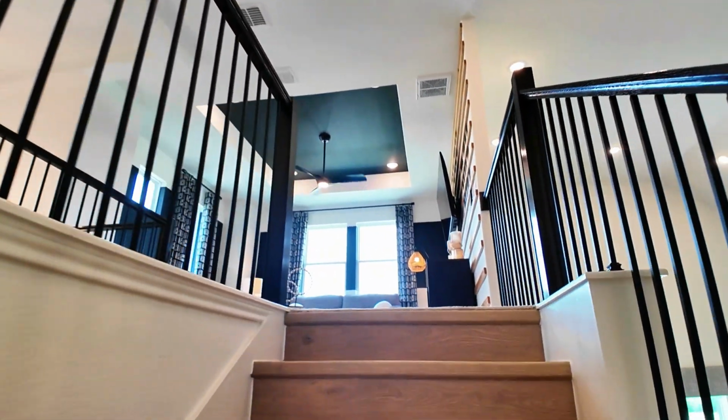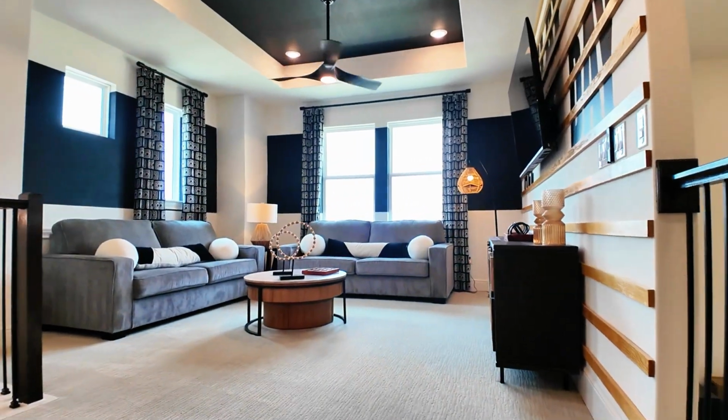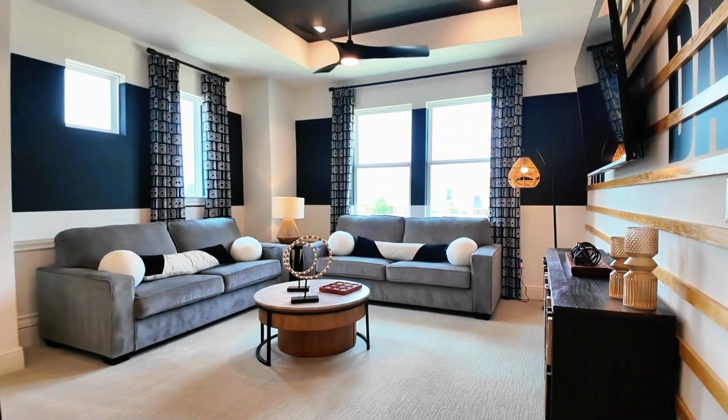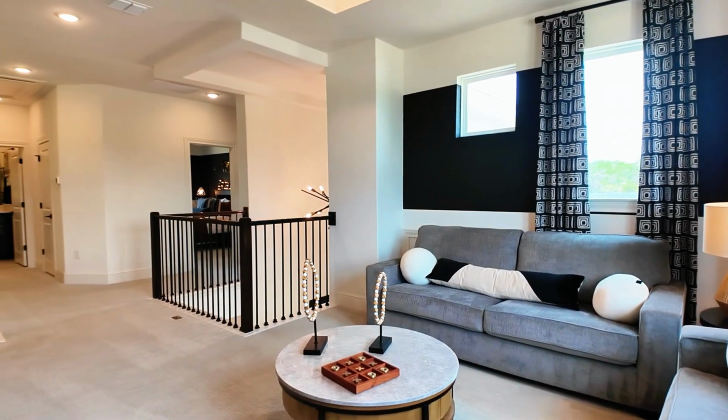And here we are in the Trinity floor plan upstairs. We do have that folded staircase walking up, and then we have right here this carpet area. So this entire area sounds a lot better, at least from the volume side. You can see that I have picture windows all over, bringing lots of natural light. And this game room area looks great. It's cozy. It's not too big, not too small.